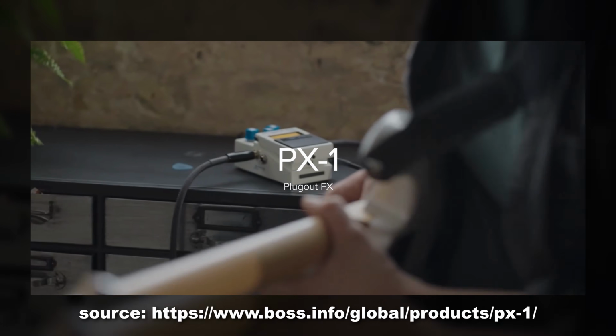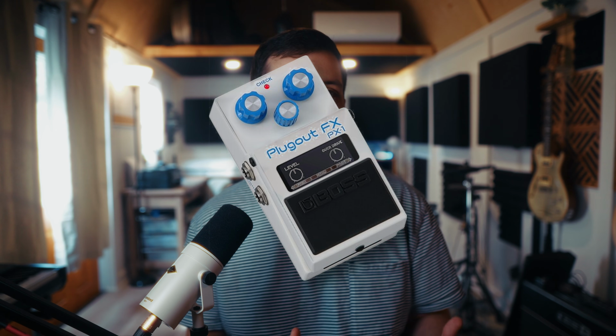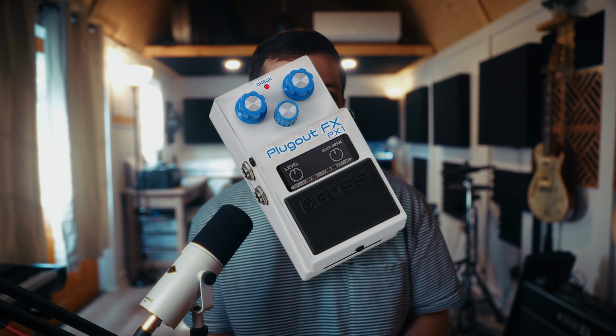For the past 50 years, BOSS has been the go-to pedal manufacturer for a lot of musicians, but this time, they've really screwed up. Introducing the BOSS PX1 Plugout FX Pedal, a multi-effects pedal that looks very similar to other BOSS pedals you're probably familiar with, but this pedal can take microtransactions.